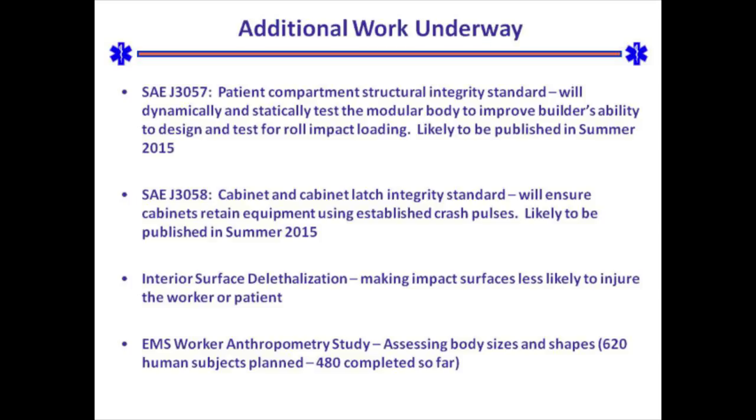Cabinets and latching, that one's near and dear to my heart. You remember that early picture when all of the equipment was outside the cabinets after the rollover? We want to change that. Again, we want to think of it as a system. We're putting together a puzzle.